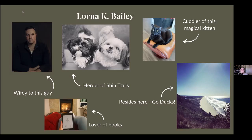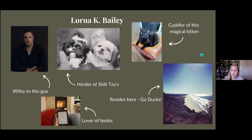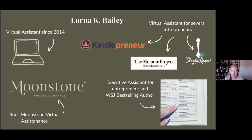So I have a little bit of a unique perspective because I'm on the other side of things, right? I work with authors, work with people who are entrepreneurs and sell services, products, software for authors, but I'm also on the reader side of things. And so I'm very fortunate that I get to do what I do, and I truly enjoy it.